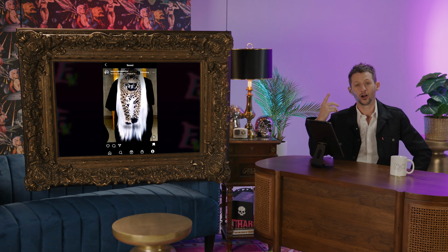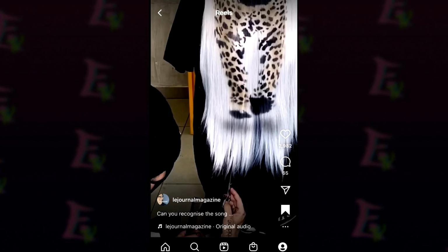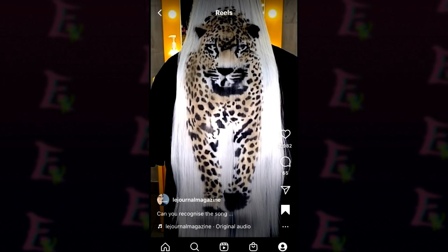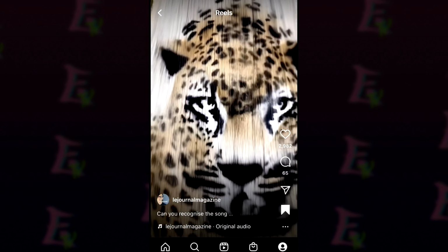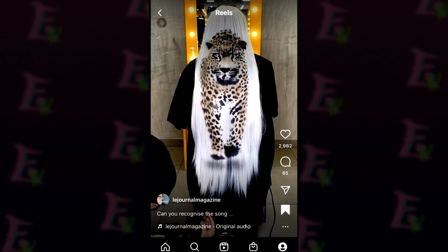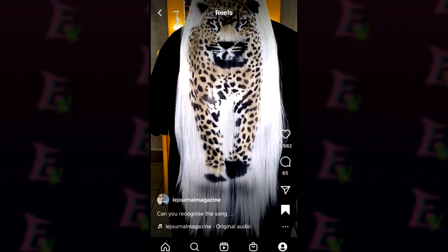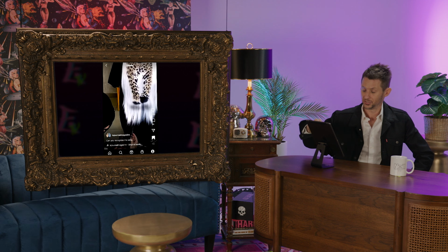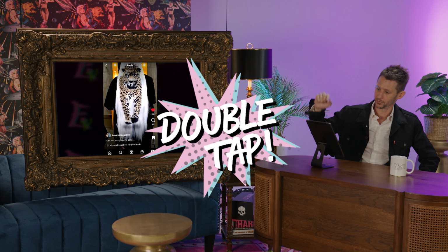Double Tap, where we take all the best content from Instagram, put it on a TV show, then we put it back on Instagram. Let's start off with this guy. I saw this and knew immediately it was going to be a smash hit. Just look at the beautiful detail in this color. And it seems to be on real hair. They're doing this cut live, pretty dope. It didn't make it on our page because I just knew it was going to be so big everywhere, but it's definitely worthy. Boom, I'll double tap.